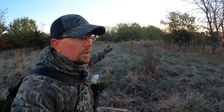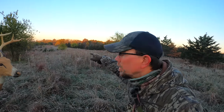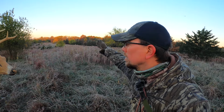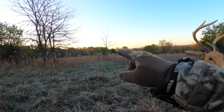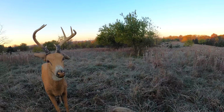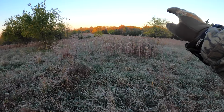Just got the decoy set up here. We just popped out of the corner of the timber. There's a bunch of fresh rubs and scrapes on the way in. Got this long open ridge here. That's why I wanted to come back in here. It's got great visibility for 200 yards in that direction, another 100 to 150 back in this direction. We're kind of set up in this corner here. There's these thick, nasty draws on this side of the ridge, thick cedar bedding on that side of the ridge.